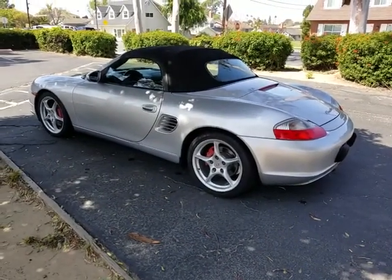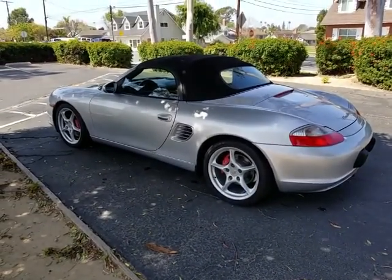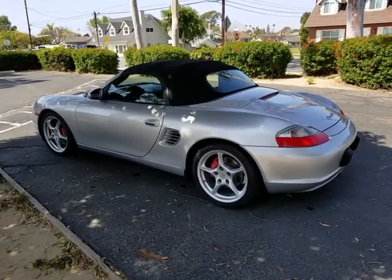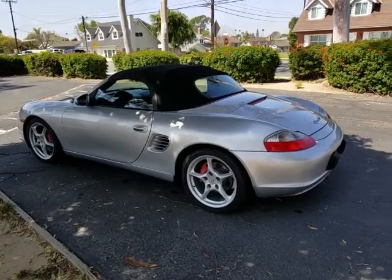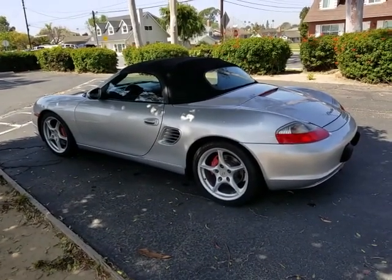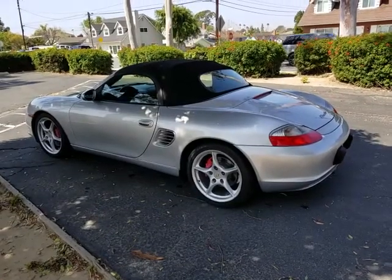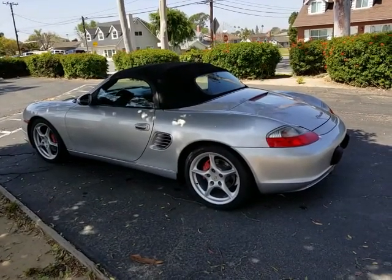I'm an auto dealer here in Southern California, and today I have for you a beautiful 2003 Porsche Boxster S. Car is in very nice condition. It has 68,000 original miles. It's a one-owner car. I've got full service records on it from day one.